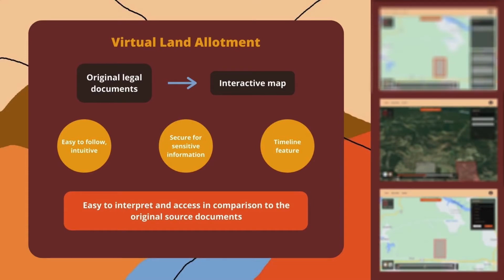The Virtual Land Allotment project is being created for a specific Indigenous community to help them better visualize information about their family's allotments throughout time based off of the original legal documents. The secure, interactive web application that we are creating is easy to follow and intuitive, and features a timeline slider that allows users to access sensitive information with confidence.